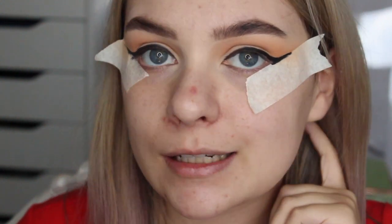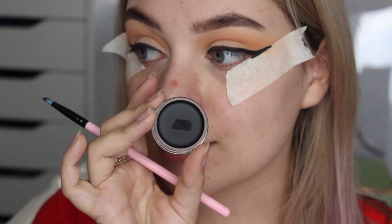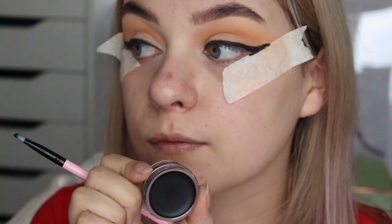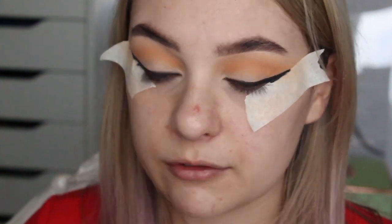So as you can see, I've done the rough lines. It's not really supposed to be neat, it's not supposed to be revolutionary, but oh my god, this is seriously the best gel eyeliner I've ever used in my entire life. All the raving was truly necessary. I literally tapped it in a tiny bit and look how black this liner is. Obviously it's not neat because I didn't try to make it neat, but that is the best liner I've ever used in my life.